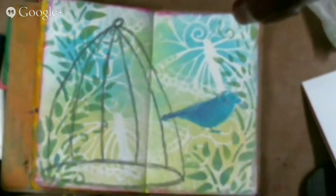There we go. And I'm still going to go in with gelatos on top of that. Can you see that? I know it's a little blurry. But see how it picked up the gelatos below it? You can see where the blue and the purple mixed a little. Okay. Let me dry that a little more. Really like my cage.